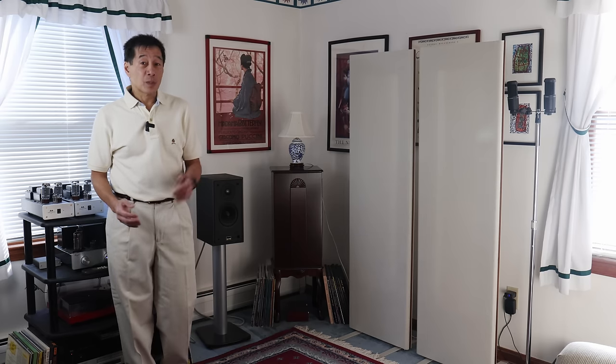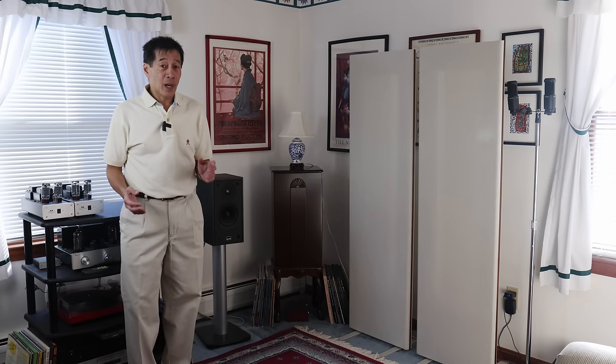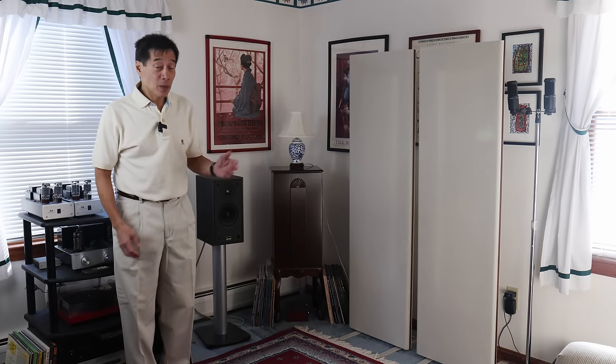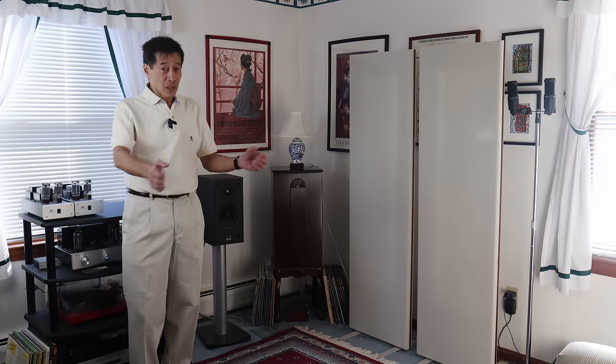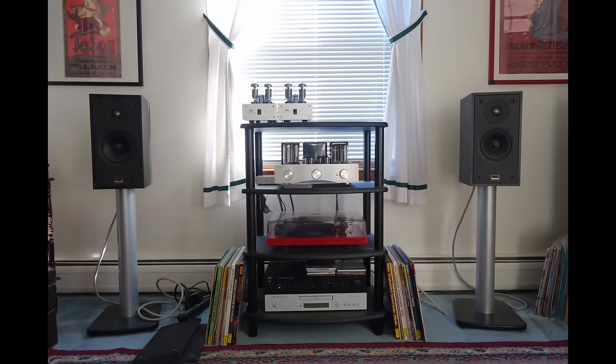So here's the system with the EPOSes in place. The changeover didn't take very long, but I had forgotten just how much those MagnaPans weigh. The pair of them are 92 pounds, a little bit hard to grip them, but I got it done. After playing with placement, I found the EPOSes sounded best in approximately the same position as the MagnaPans were, toed in slightly towards the listener.